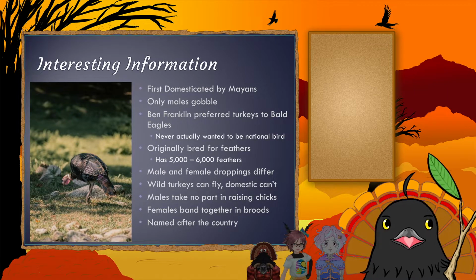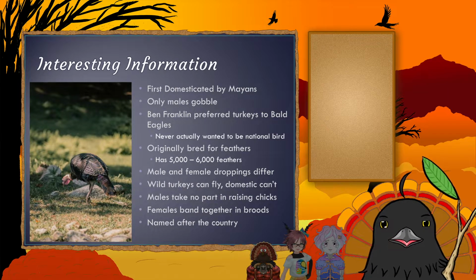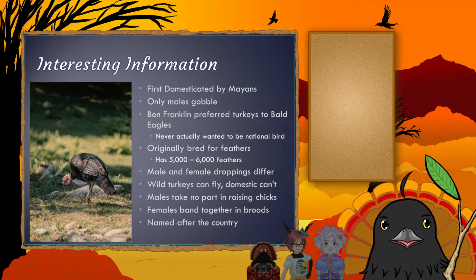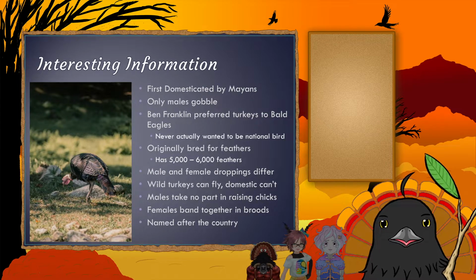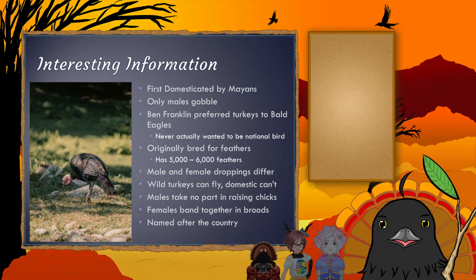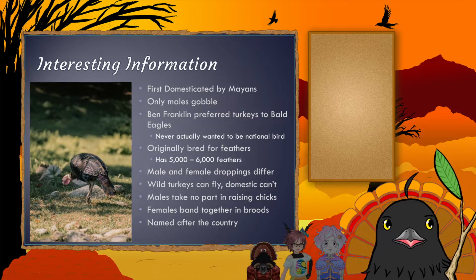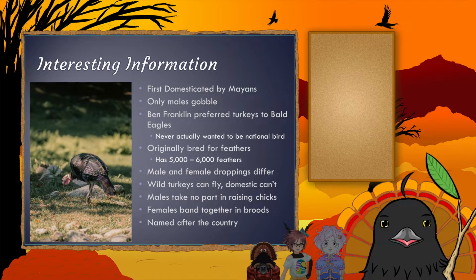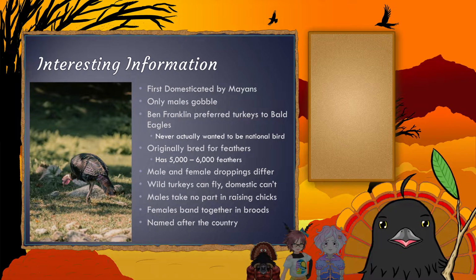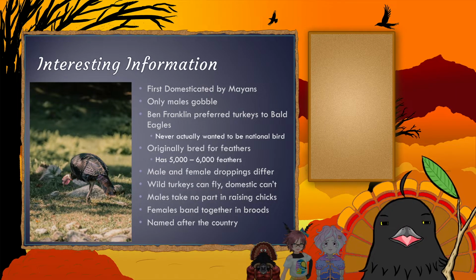So the gobbling, the sound that you hear, only males make that sound. I thought that was interesting. Now, the females are quite vocal, but it's not the stereotypical gobble that we hear. Another interesting fact I found that's a difference between males and females is that if you see turkey poop on the ground and it's shaped like the letter J, a male pooped it. But if it's a little curly Q, like a curly fry, a female pooped it. So yeah, that's interesting. Bird poop facts.